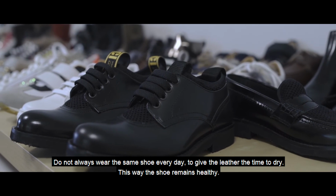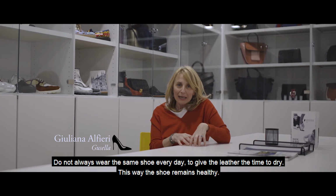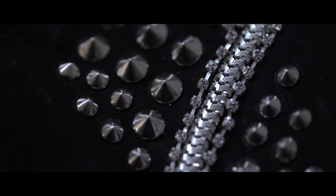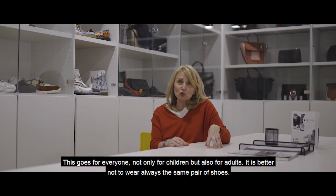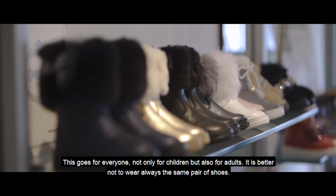Do not always wear the same shoe every day, to give the leather the time to dry. This way, the shoe remains healthy. This goes for everyone, not only for children, but also for adults. It is better not to wear always the same pair of shoes.